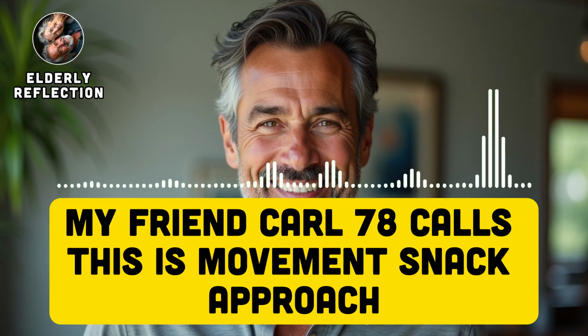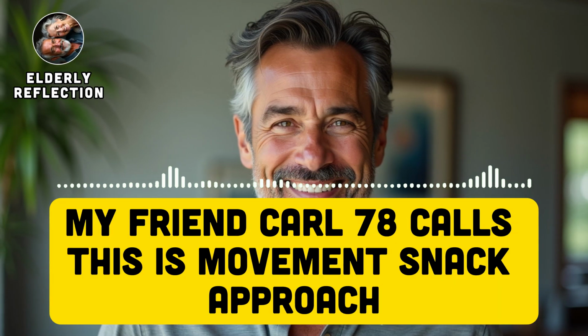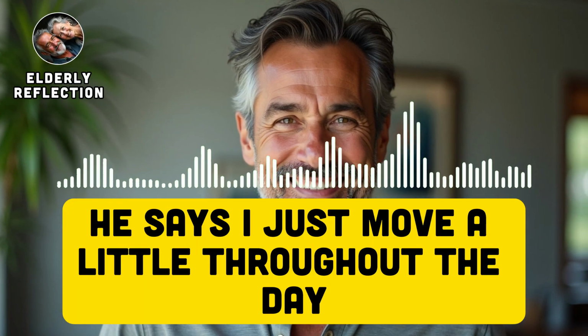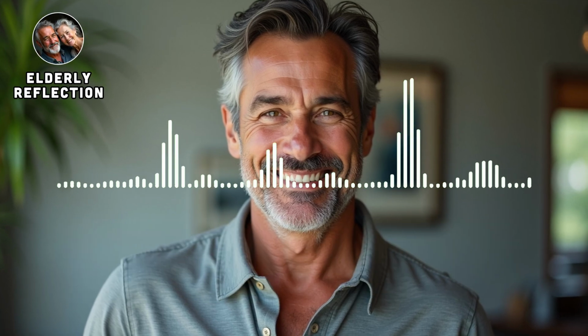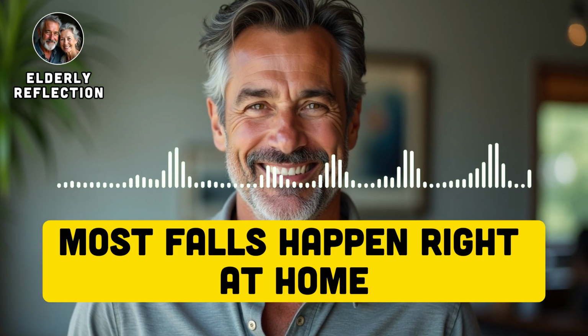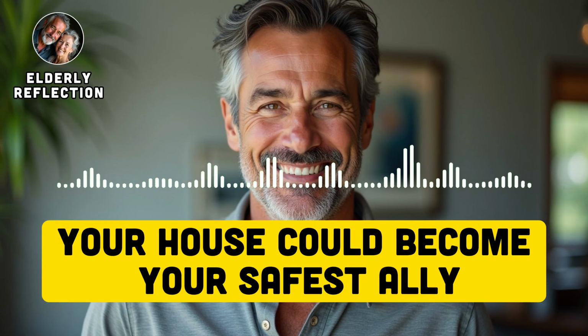My friend Carl, 78, calls this his movement snack approach. "I don't do marathon exercise sessions," he says. "I just move a little throughout the day, and I can still lift my grandkids." 2. Create a safety-proof home. Most falls happen right at home, but with some simple tweaks, your house can become your safest ally.